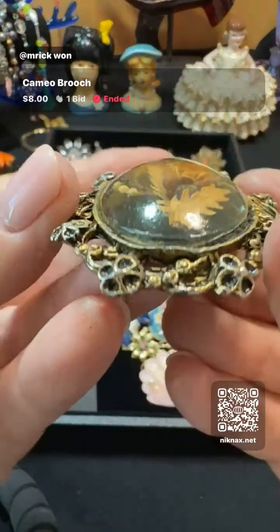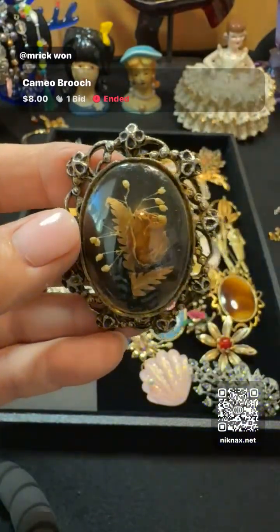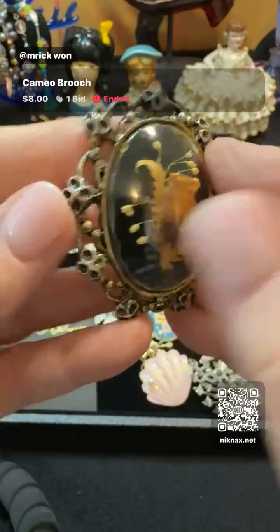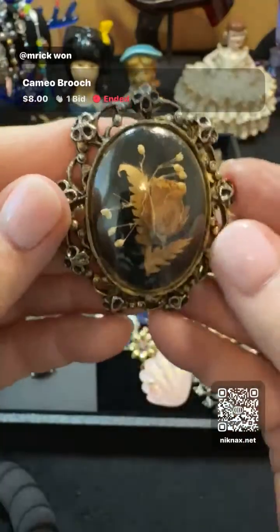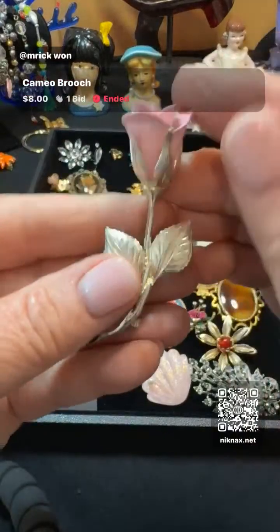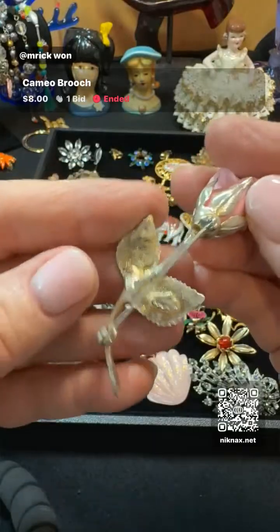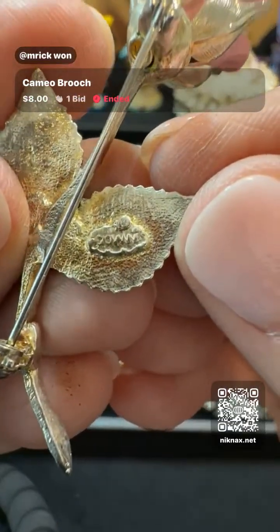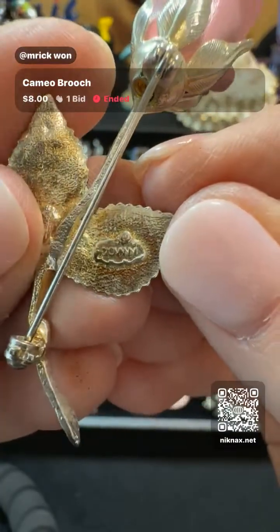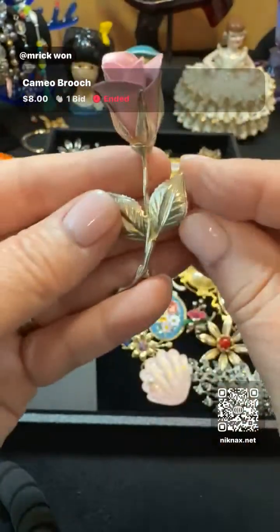This is one of those in the domed. I think it might be resin. Let me see if it glows. Oh, yep, it is resin. So it's got this little dried rosebud. So this one is vintage. That's an interesting one, isn't it? Speaking of roses, we've got this gorgeous rose on silver tone. And then this is enameled metal in really good condition for being vintage. I think that says Downy is the name of the maker. I don't know if that's Downy, the fabric softener, but it is silver tone, beautiful rosebud brooch.